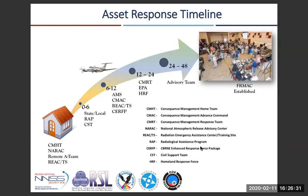And then to give an idea of when all of this might happen. As I mentioned, the home team in ARAC, any modeling can be stood up very quickly, within a couple of hours, immediately to within a couple of hours, depending on what time it is. State and local assets such as RAP or the civil support team locally can be within a few hours, depending.